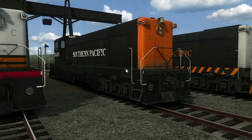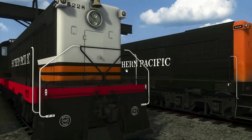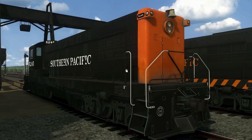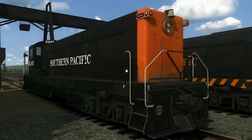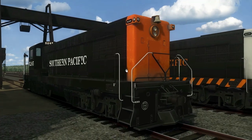This is kind of an interesting livery here. It was sort of an emergency livery, if you will. SP was in decline revenue-wise at the time, and they needed a cheaper paint job because the previous one took a lot of work and a lot of different paint, and they just wanted something real simple. This was in the 50s, if I'm not mistaken. The crews and yard crews just kind of dubbed it Halloween, black and orange, obviously. But that's what that's all about.